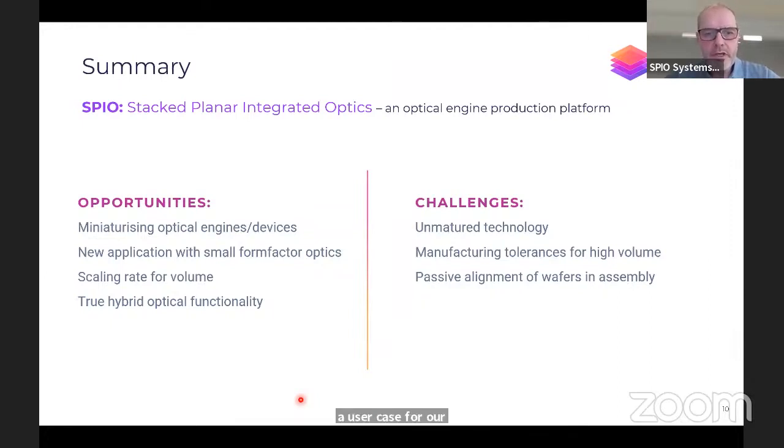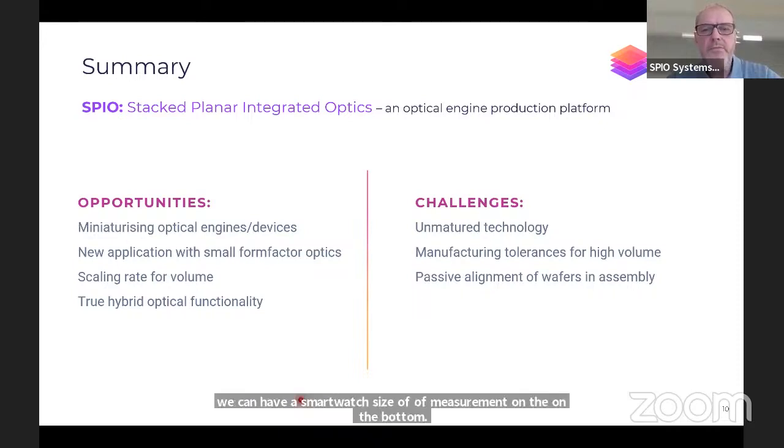So the summary here: the opportunity with SPIO is we can miniaturize the optical engines or devices. We can also, and that was not intended, see that small form factor optics seems to be a door opener for new applications. A good example is if you want to monitor the glucose content in blood. If you do that with wearable optics, you need a really large case to wear. But with our technology, we can have a smart watch size of measurement on the body. We can scale the volume.